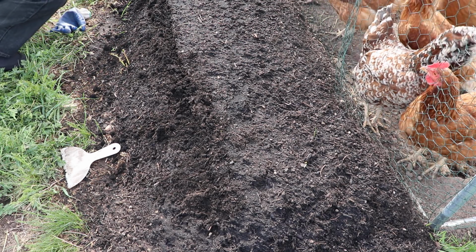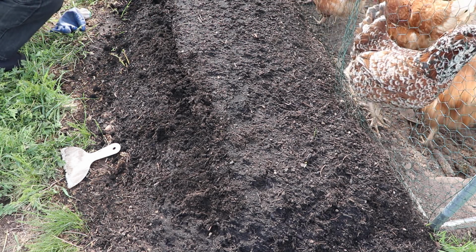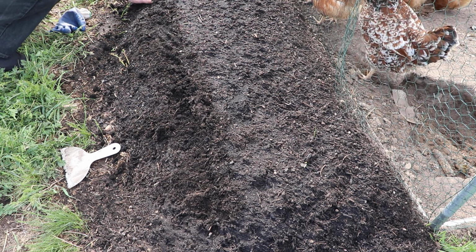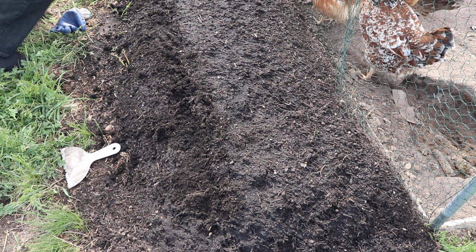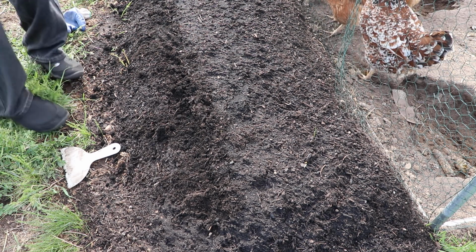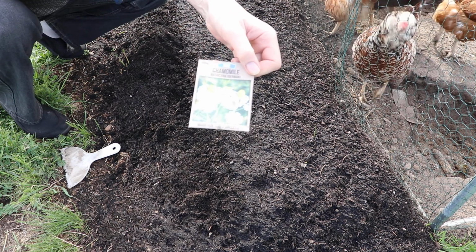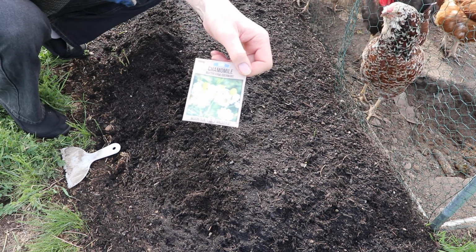So I'll finish the planting of the whole row down here. I don't think you want to sit there and watch me do the same thing over and over again. But for your information, chamomile is a great companion plant herb to kohlrabi.